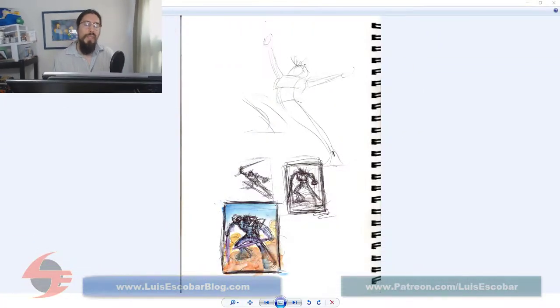So let me get started talking about the rewards, which are basically one complete drawing and one work in progress drawing. Okay, so let's begin here. This is the beginning of the work in progress drawing. You will get this, and this is part of the rewards too. This is a sketchbook page where I thumbnailed what I was going to draw.